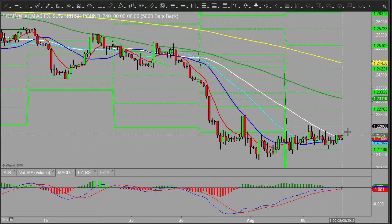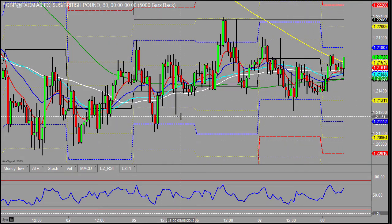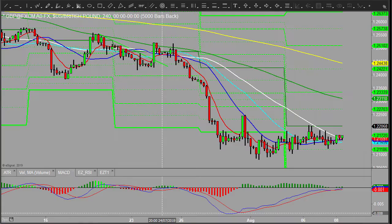Pretty much like the euro, we're just seeing consolidation. To get 40 pips out of a consolidated market like this, I think is quite nice, and it came out pretty well for us yesterday. But today, if anything, I did draw something, and I've lost it here. I can't remember what time frame I drew it on.